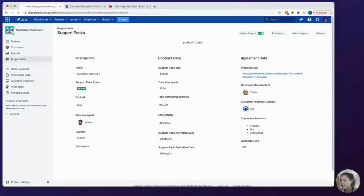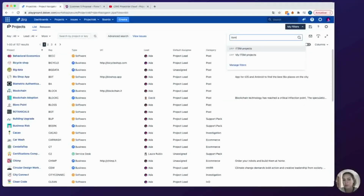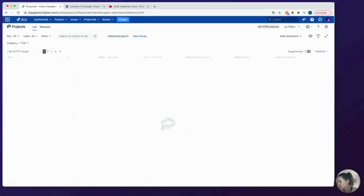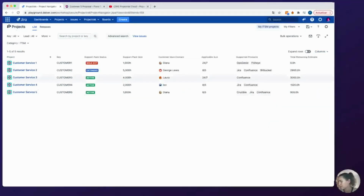So let's go back to my Project Navigator. We're going to look for the filter, so we save some time and we don't do the same search. And we're going to add the remaining time. Perfect, so here I can see the information that I could see on the layout, but I can see it across all my projects, okay? So again, here I would be able to decide, for example, if I need to hire a new member because there are way too many contracts that are still going on, so I should definitely hire a new member.